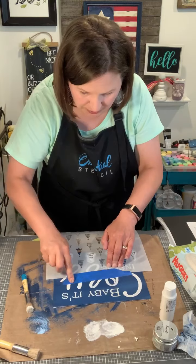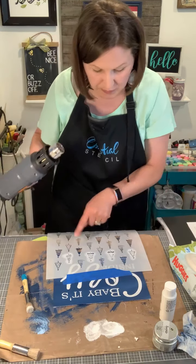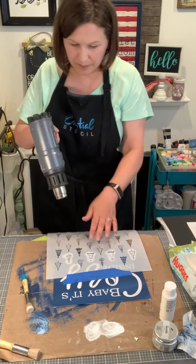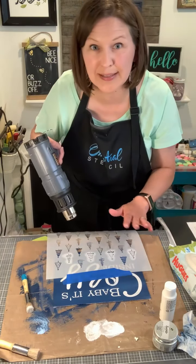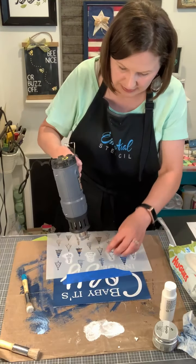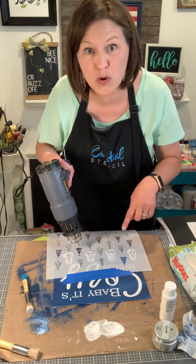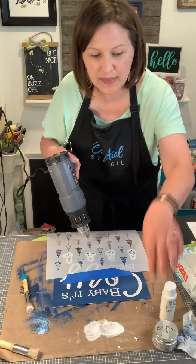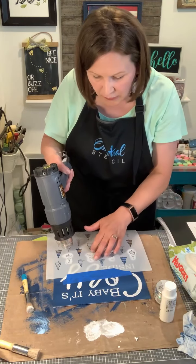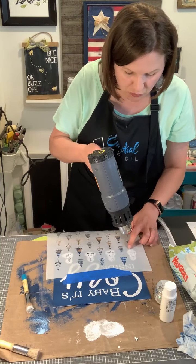So I am gonna tape this down, and on a very light setting, I'm gonna dry this. Now don't use a hot setting. You don't wanna melt anything here, right? And these things can get pretty hot. That's why I'm testing it. I wanna dry this because before I move this, I'm gonna put the sparkle texture medium on it. It's just gonna make it easier for me so I don't have to try to reposition again. So I'm gonna dry it.